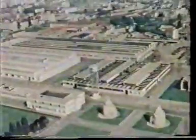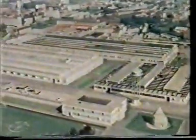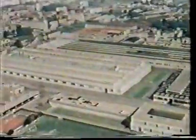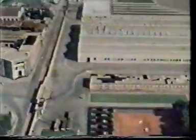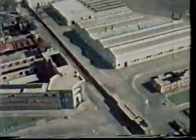73 acres in Milan. Innocenti, the home of the Lambretta scooter and moped. The vast extent of these works testifies to the worldwide demand for Lambretta products. Founded in 1933, Innocentis were among the first to pioneer the scooter after the war. Their experience and vast resources give them an enormous advantage over later comers in this field.